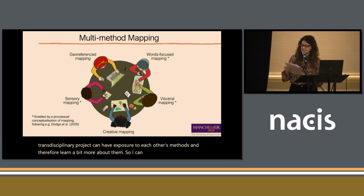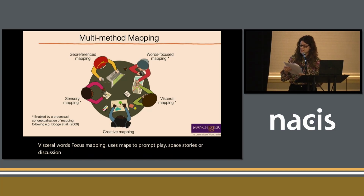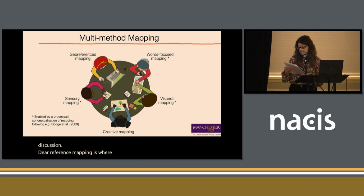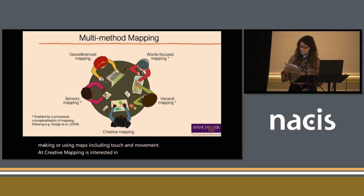So I conceptualised mapping into 5 different but overlapping types: words-focused, georeferenced, sensory, creative and visceral. Words-focused mapping uses maps to prompt place-based stories or discussion. Georeference mapping is where features and data are located using coordinates. Sensory mapping pays attention to the senses during map making or using maps, including touch and movement. Creative mapping is interested in participants' creative interpretation of place and space. And finally, visceral mapping is about researchers' feelings and emotions as a particular type of apprehension of place during mapping.